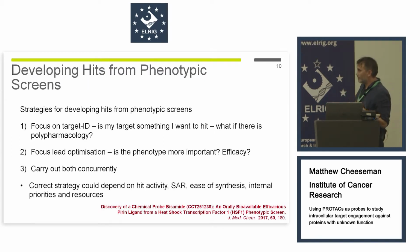So those who have worked on phenotypic screens, you have a few choices at that point. You might often have compounds that are nowhere near as active as that in cells. You might have to do cell-based SAR in order to improve the activity of them. In this particular case, obviously, we didn't need to improve the activity. We needed to understand what was going on and improve the physicochemical properties of the compound. So you could look at it and say, we're going to focus entirely on target ID to understand how my compound is working.